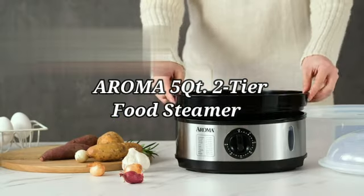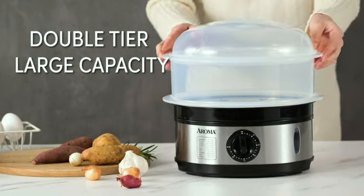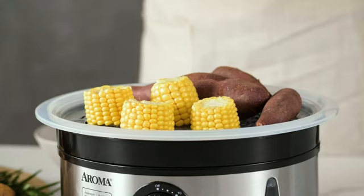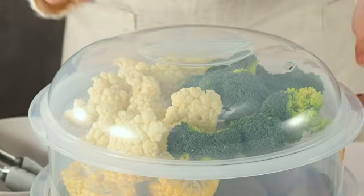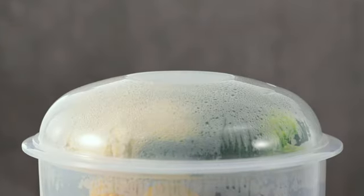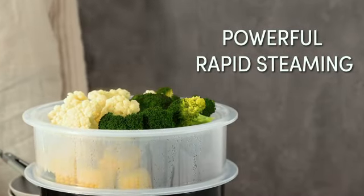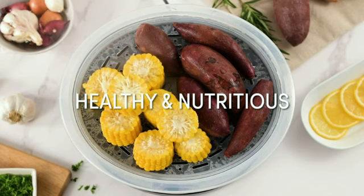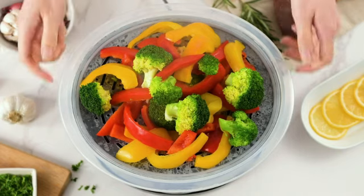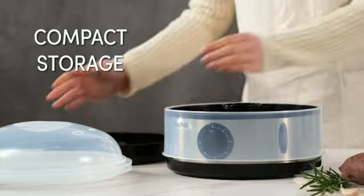The Aroma 5 QT, two-tier food steamer by Aroma Housewares, is a reliable and efficient kitchen appliance suitable for a wide range of culinary needs. Crafted with a combination of stainless steel and plastic materials, this steamer boasts a sleek black exterior that complements any kitchen decor. Weighing just 3.1 pounds, it is lightweight and easy to maneuver. What sets this food steamer apart is its generous 5-quart capacity, providing ample space to steam a variety of ingredients simultaneously. The two-tier design allows for multitasking, enabling you to cook different foods on each tier for added convenience.